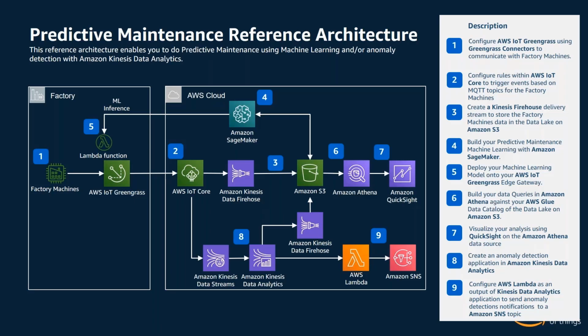At step 5, you deploy your machine learning model onto the AWS IoT Greengrass Edge Gateway. At step 6, build your data queries in Amazon Athena against your AWS Glue data catalog of the data lake on S3. At step 7, visualize your analysis using QuickSight on the Amazon Athena data source. And step 8, create an anomaly detection application in Amazon Kinesis Data Analytics. And finally, at step 9, configure AWS Lambda as an output of the Kinesis Data Analytics application to send anomaly detection notifications to an Amazon SNS topic.